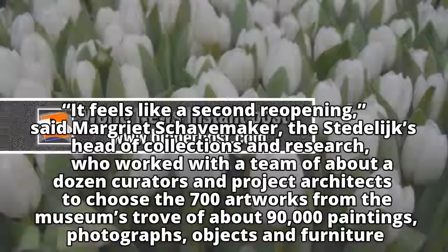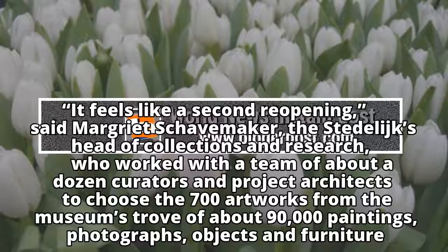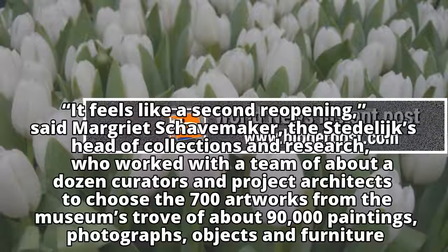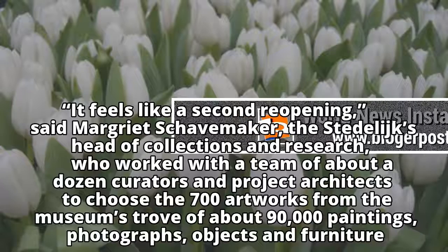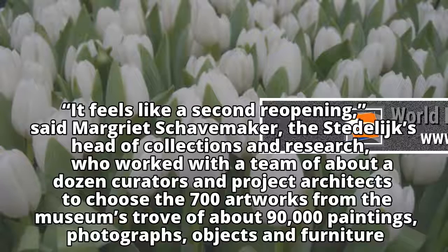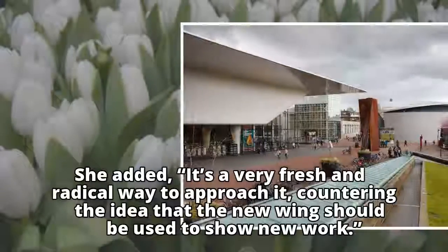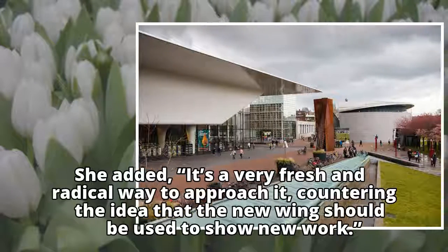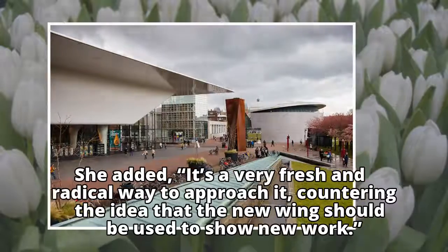"It feels like a second reopening," said Margriet Schavemaker, the Stedelijk's head of collections and research, who worked with a team of about a dozen curators and project architects to choose the 700 artworks from the museum's trove of about 90,000 paintings, photographs, objects, and furniture. She added, "It's a very fresh and radical way to approach it, countering the idea that the new wing should be used to show new work."